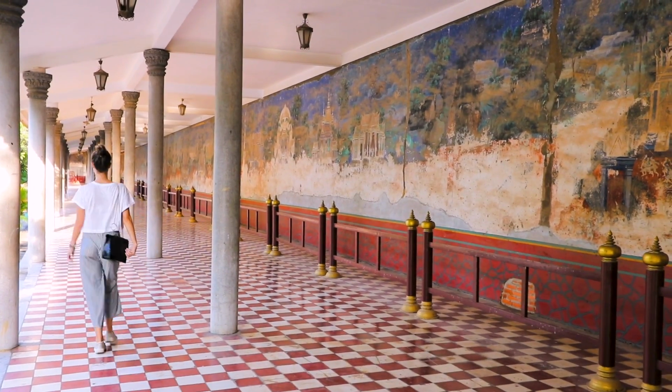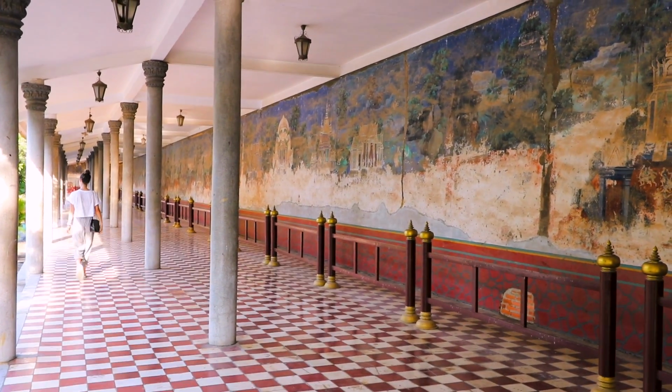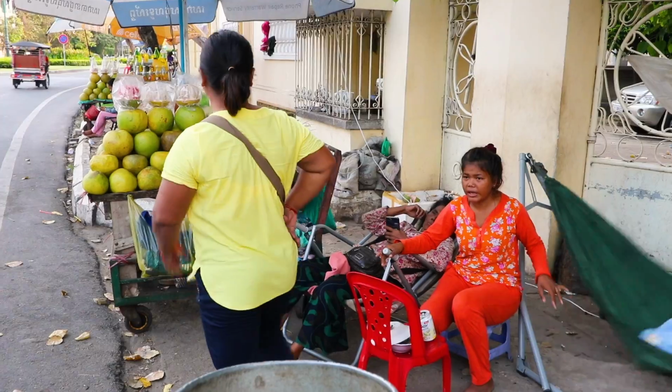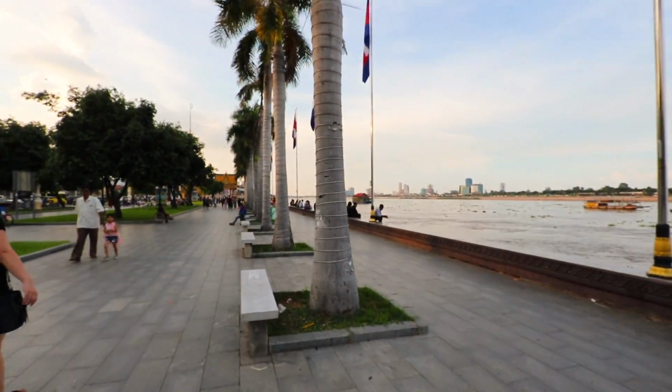We're done here at the Royal Palace, and we had a guide, highly recommend it. His name was Red, and it was really nice. I mean, if we went there without having a guide, we wouldn't have understood anything. We'd be like, yeah, this is nice. You have to see the Royal Palace when you're here.